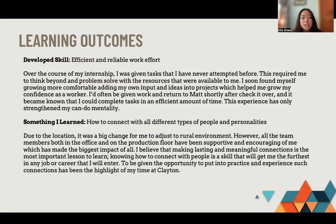So for develop skill, I was able to develop an efficient and reliable work effort. Over the course of my internship, I was given many tasks that I had never really attempted before. This gave me a good opportunity to throw myself into the deep end and problem solve using resources that were available to me. This experience has really allowed me to grow more comfortable and confident as a worker.